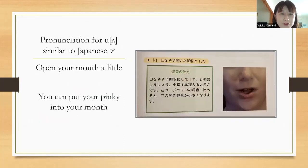Also, pronunciation of letter U is similar to Japanese. To pronounce letter U sounds, you have to open your mouth a little, and you put your pinky into your mouth. So you just open to this size and pronounce it. Actually, this is more similar to Japanese sounds.